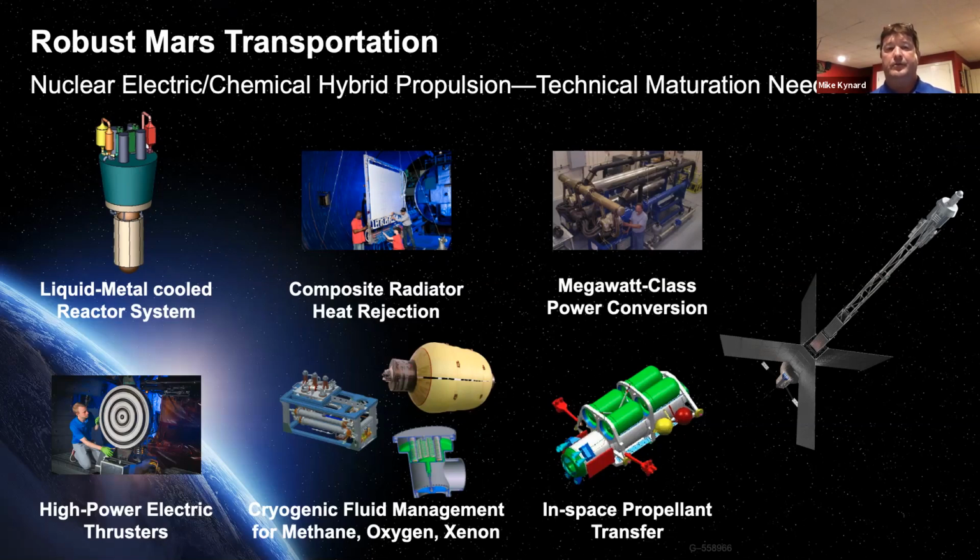I've already talked some about the cryogenic fluid management. We will need that also for our nuclear electric chemical hybrid propulsion. We need that for oxygen and methane and xenon in this case, which aren't quite as hard as the hydrogen.